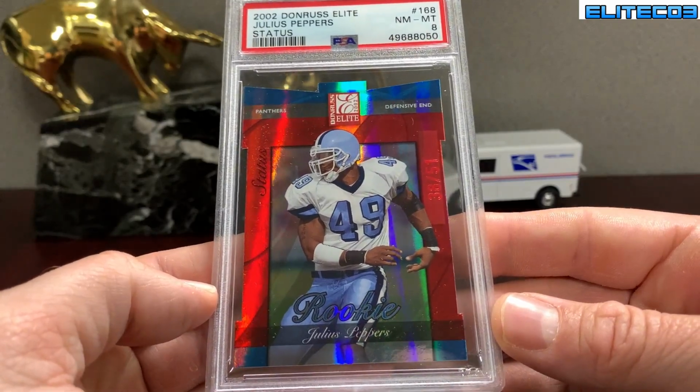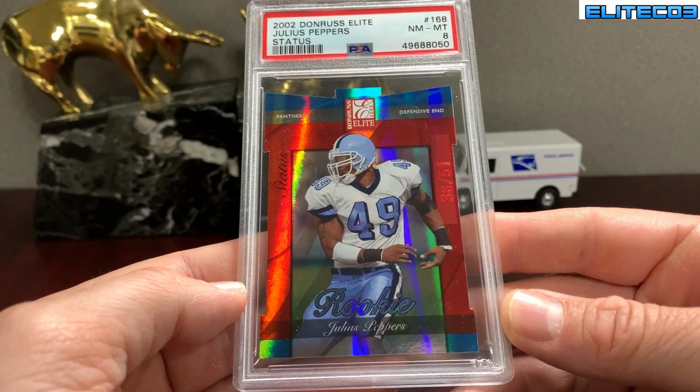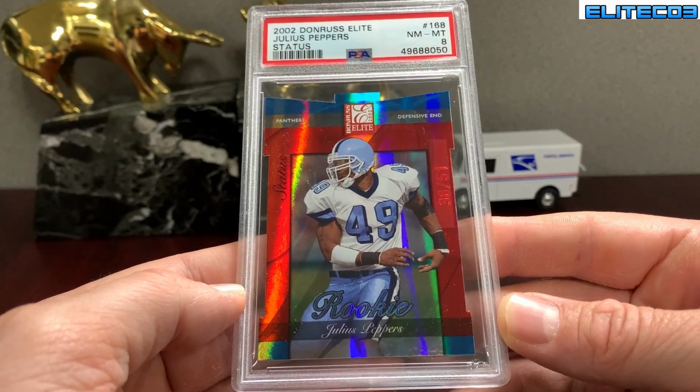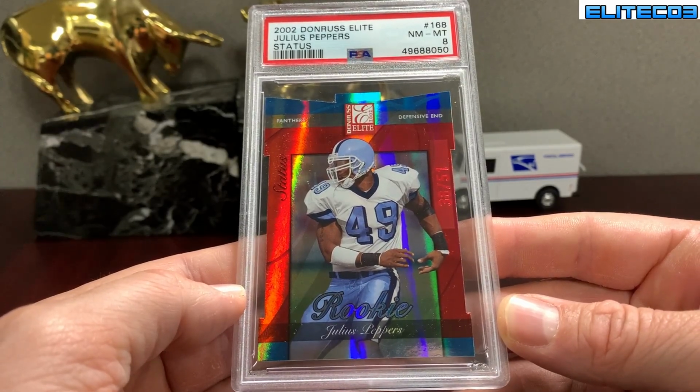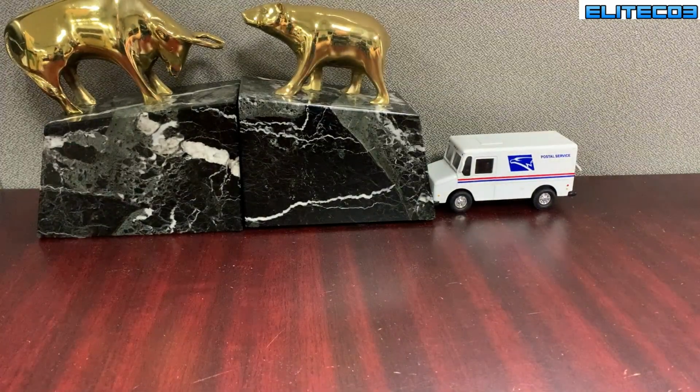Peppers, this is the Status 51. Tough die cut card. That's about what I was expecting on this one. Cool card. It doesn't pop up often. I'll probably keep this in the collection just because Peppers is on his way to Canton.